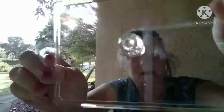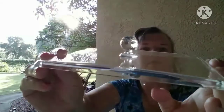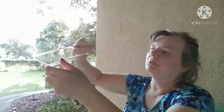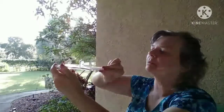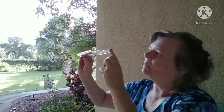And then look at this top. Look at that. Can you see that? Look at that handle. Isn't that beautiful? It's kind of crystally. You ought to see it in the sunlight. I don't know if I can get it where you can see it in the sunlight, but it's like you can see every color in there. I can see pinks and purples and so many beautiful colors going through there. I really like that. And $8.99 for this is not bad, and it's heavy duty.